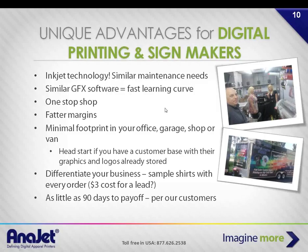And some unique advantages, and I'll ask Andy to comment a little bit more on this, is that one of the things I've been told by a lot of different sign makers is that, hey, it's inkjet technology. I already know how to work with this. I'm very accustomed to doing this. I'm also really skilled with the graphics, manipulating all the different files that customers give to me. I've already contended with a lot of the problems that might fluster a beginner. And I want to be a one-stop shop. I'd like to provide as many services as I can competitively and still be profitable.